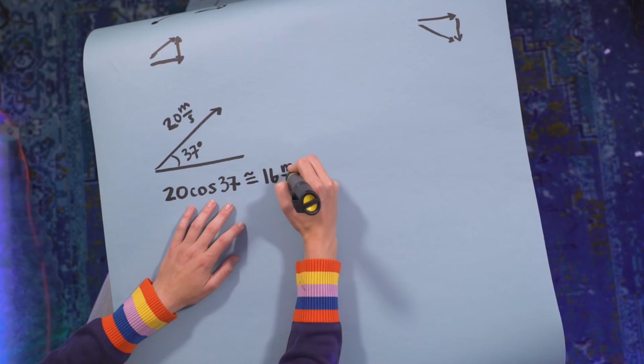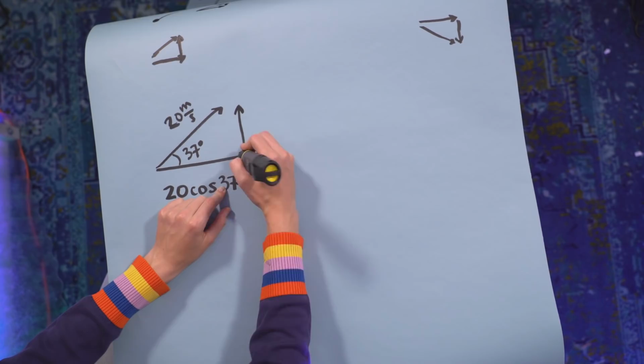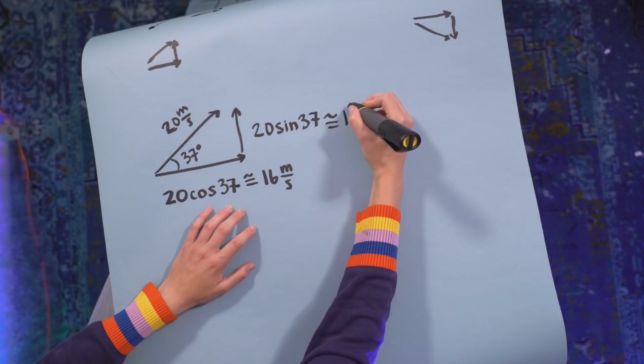The vertical component is my initial velocity times the sine of my angle. So 20 sine 37, this is about 12 meters per second. This is really cool, because another way to say 20 meters per second at 37 degrees is 16 meters per second sideways and 12 meters per second up. Now, calculating the sideways distance becomes easy, because if we figure out the flight time, then we can just multiply the time by the horizontal velocity, which we just found.